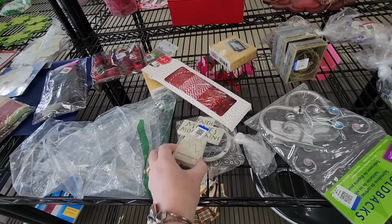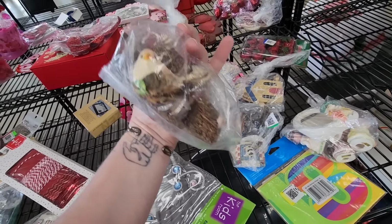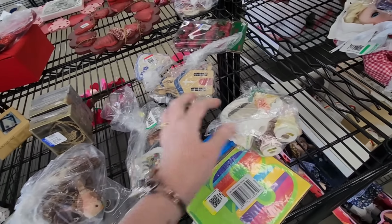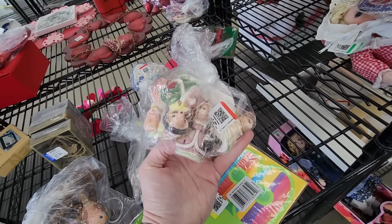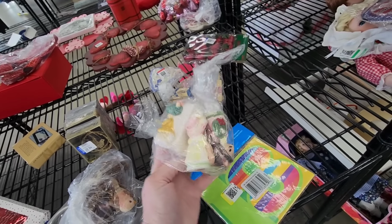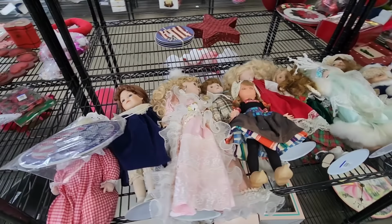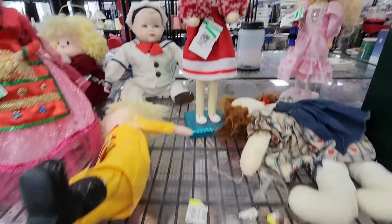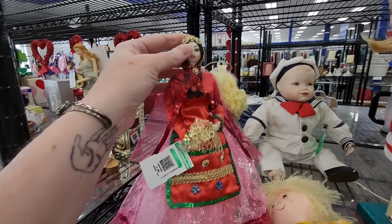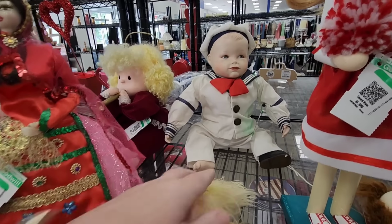Let's see if there's any other interesting things that we can find here. Here's a bag. Oh, a bag of birds. A bag of magnets. And some bunny things. Oh, a bunch of bunny things made in Taiwan. Oh, they're ornaments. Little bunny ornaments in a frame. Oh, we've come to the creepy doll section. Here are the creepy dolls. Nutcracker. Oh, she's pretty. She's very fancy. He's a fancy boy. He's missing a shoe.